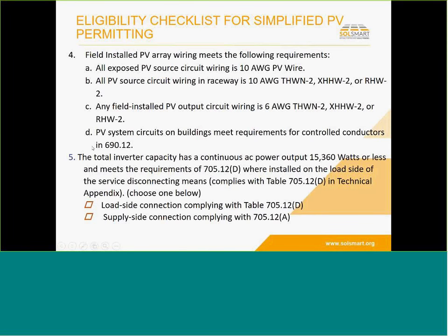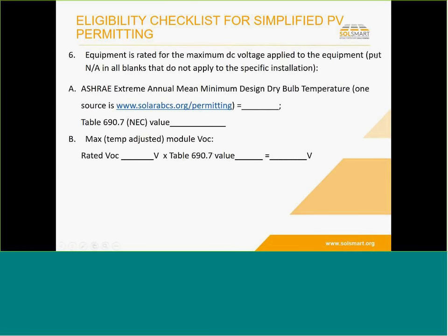There is information in here about meeting the requirements of rapid shutdown, which is a new requirement in the electrical code as of the 2014 code. And then item 5 is dealing with making sure that the inverter capacity is compliant with the service disconnecting means and the service equipment. If we're doing it on the load side of the connection, which is mostly through a breaker in a panel, then we need to meet the requirements of this table that basically limits the size of the system based upon the size of the service and the service equipment.